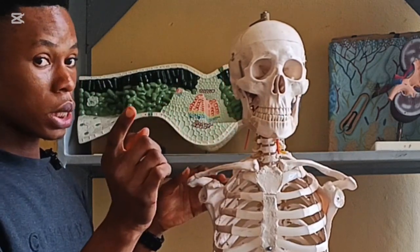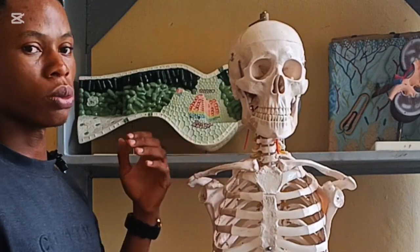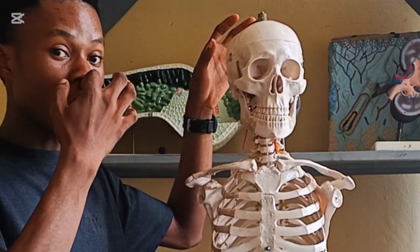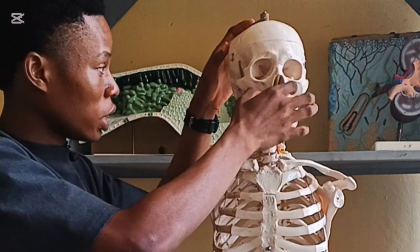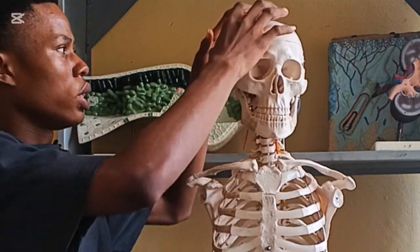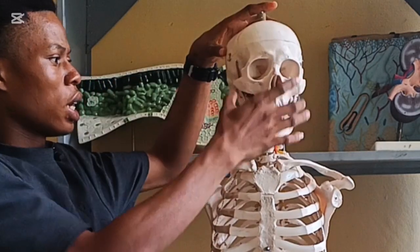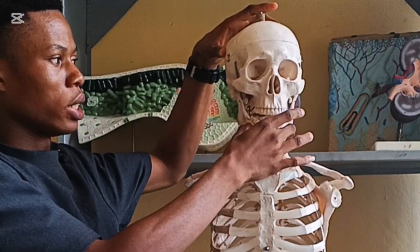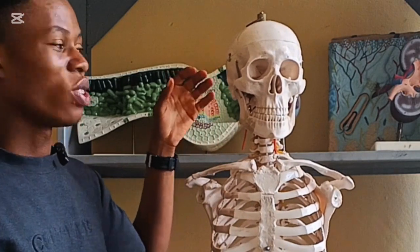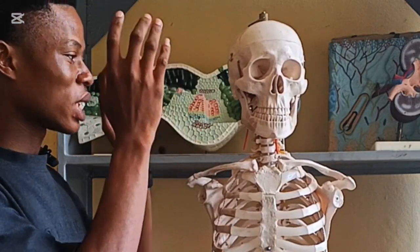If you want to doubt that this is the only part of the skull that can move, try to move the upper jaw. You see, it's not possible. It cannot move. It is only this lower jaw that can move. So this is a skull: the cranium and the lower jaw, which is the mandible. Out of the 22 bones, this is the only one that can move. All right, so let's go into the second part of the skeleton.